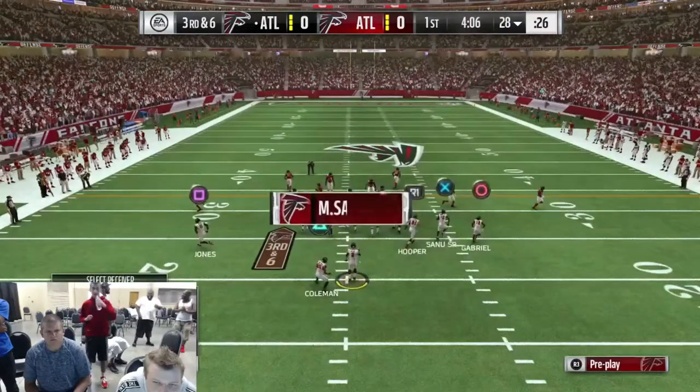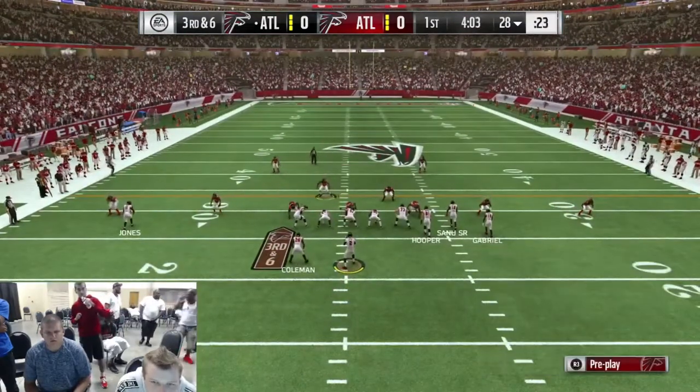This defense looking for an early stop. This is third down and six.